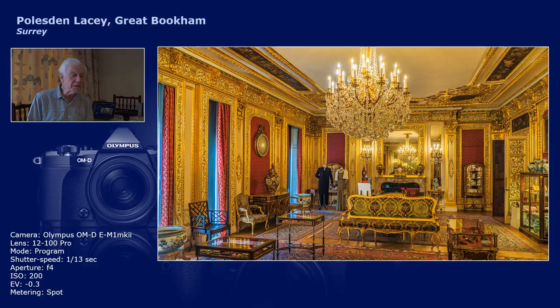The National Trust allow photography, but with the interiors, you are not allowed to use tripods. So we are back to relying on the image stabilizer in both lens and camera.